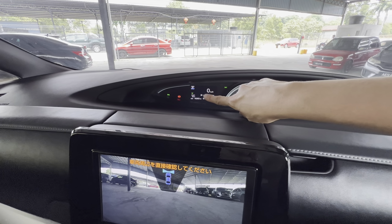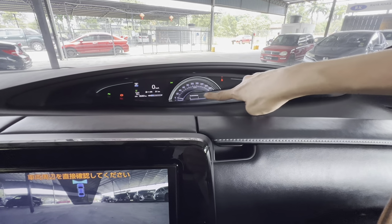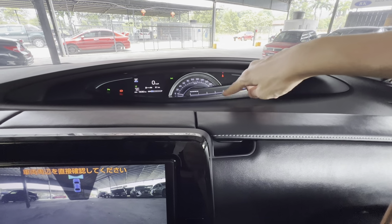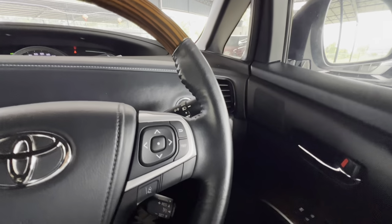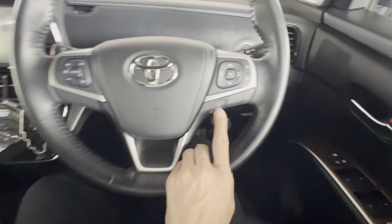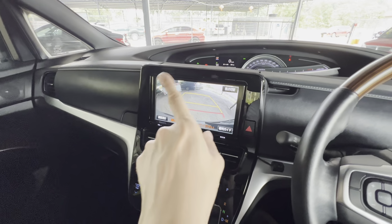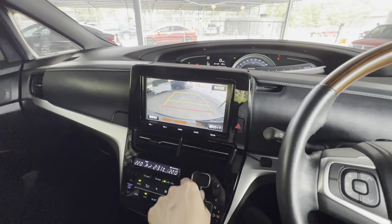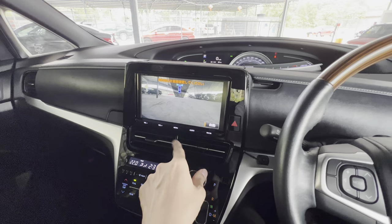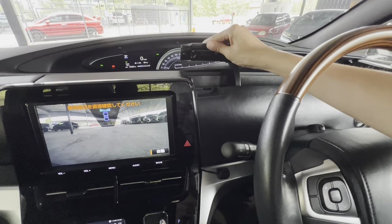The multi-info display is digital. Okay, not too bad. Just that this looks a bit old, and the steering too. Pre-crash, lane watch, all these were updated during 2016. Never seen an Estima with a 360 surround camera, which you can upgrade yourself, third party, including the head unit. Everything looks a bit outdated for now, but yeah, you get what you pay for, right?